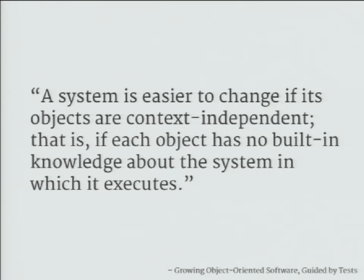Again, from the same book that I quoted earlier, they say that a system is easier to change if the objects are context independent. That just means that each object has no built-in knowledge about the system in which it executes. So basically, when you have something on your page, it doesn't know about all the other stuff. If it needs to know, you should give that module the data it needs to know about. But basically, it shouldn't know what's in the DOM in some other place. Does the search box on Facebook need to know about the chat on the lower right corner? No, it really doesn't. So if it needs to know something about the chat, we could send that stuff into the module when we create it.